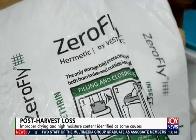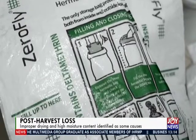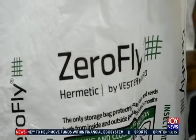Engineer Opon Akowa alludes to use of specially designed zero-fly hermetic bag designed for this purpose. So we have what we call hermetic bags. One of them is a zero-fly hermetic bag, which has a liner, and then the bag itself is incorporated with deltamethrin, which prevents mice and then these insects from even coming closer to it.